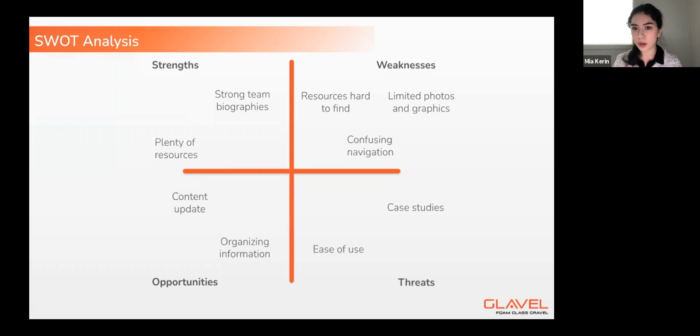Because Glavel only has one main competitor in the United States, it was easy to acknowledge certain competitors' strengths, like their effective use of case studies. We felt by incorporating the same content, this could be a great opportunity for Glavel to share more about their brand, their product, and how their customers have used their product before. We also took a look at easier to use sites to better understand how we can help Glavel.